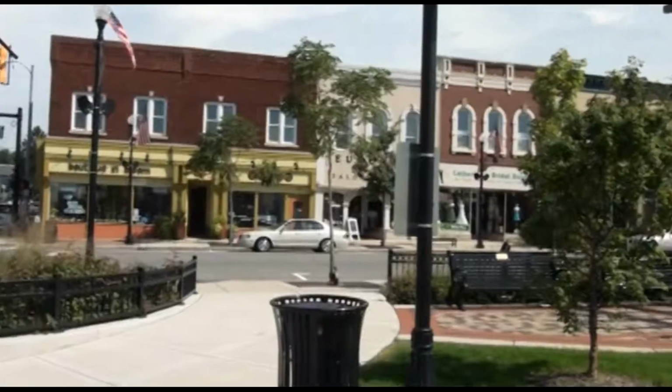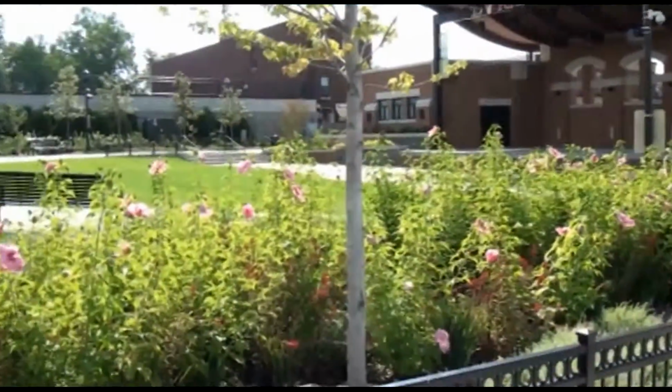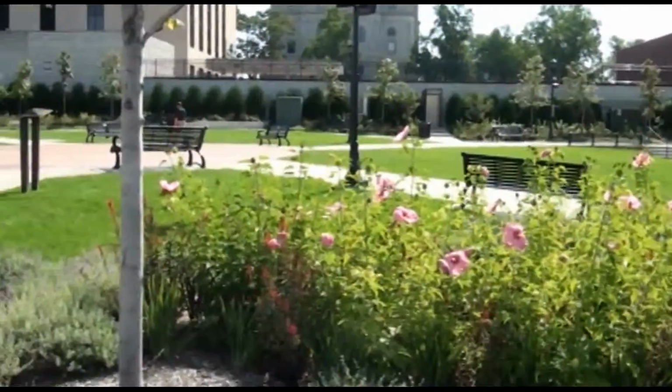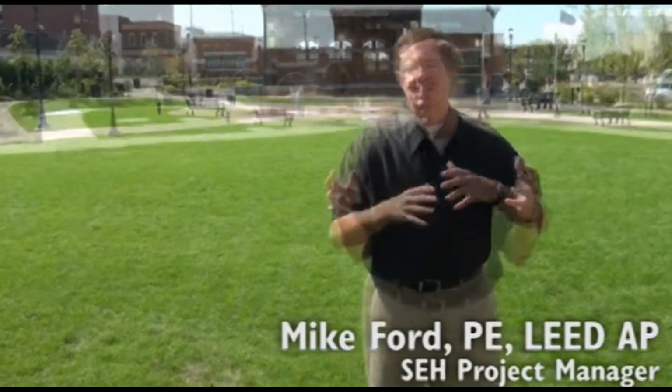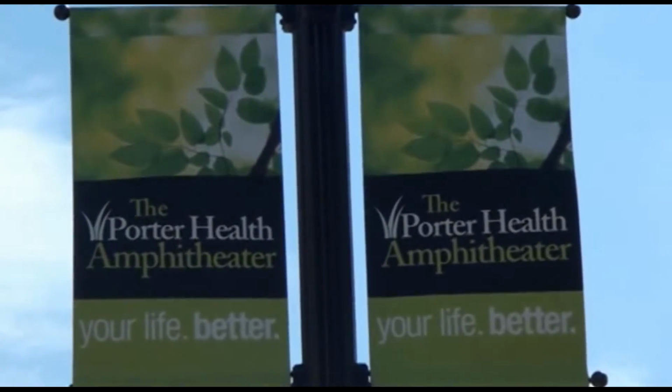A vibrant part of the downtown atmosphere. There's plenty of amenities here. We're standing under a trellis. It was a collaborative effort, and we also worked with the local architect firm here. It was originally supposed to be one project. Along the way, it got subdivided into three different projects. We did a complete opposite of the way you would normally work a project.